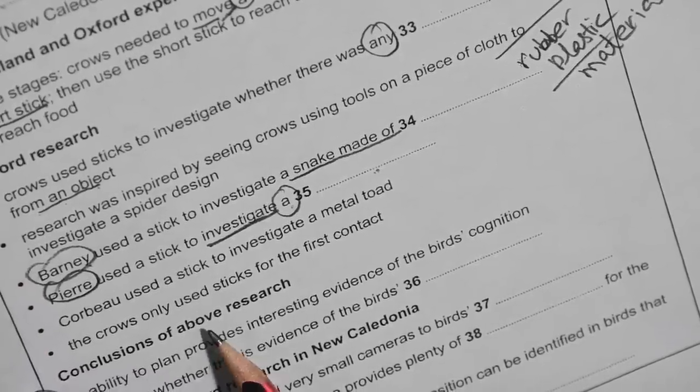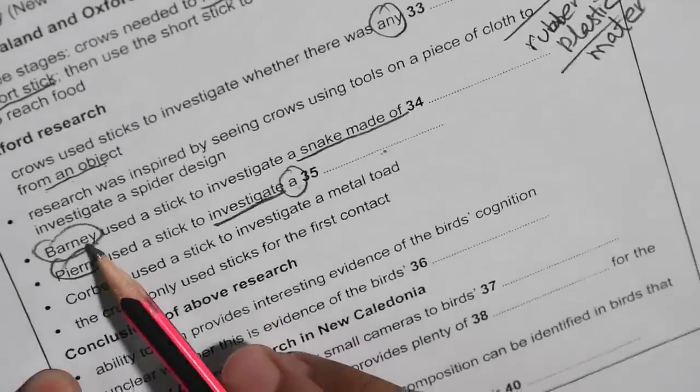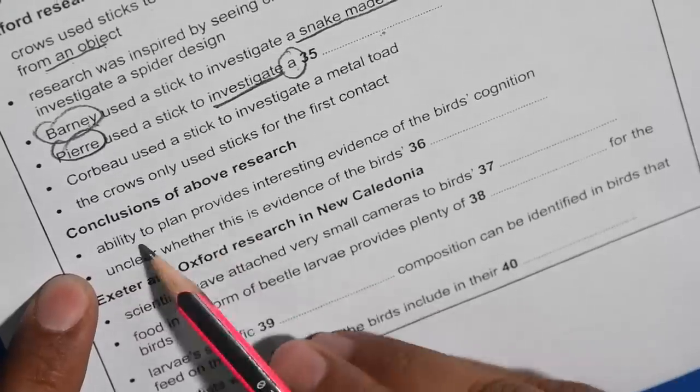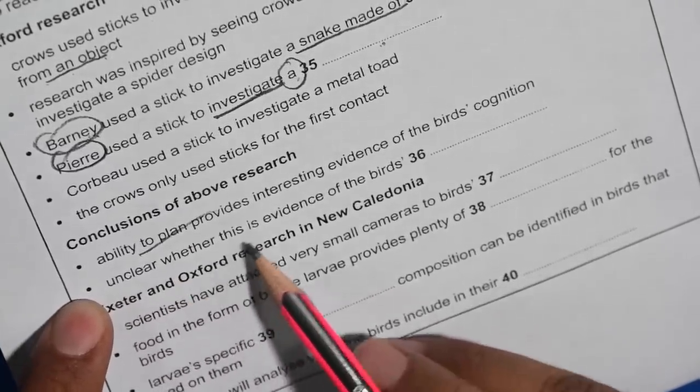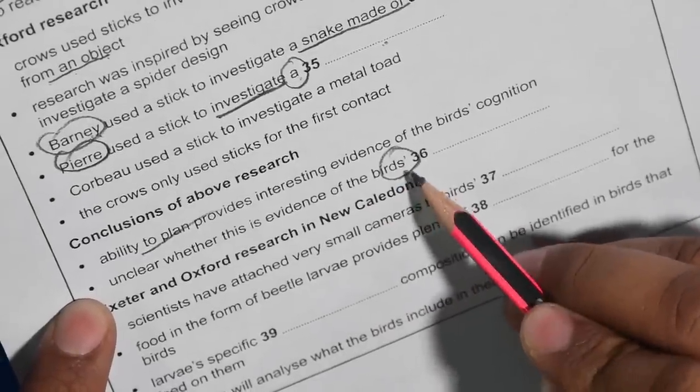Okay, conclusions, and that's the favorite character of Fred Flintstone, my favorite cartoon. There was a character, Barney. Conclusions of above research. Ability to plan. Unclear whether this is evidence of birds dash apostrophe s.